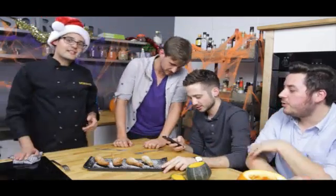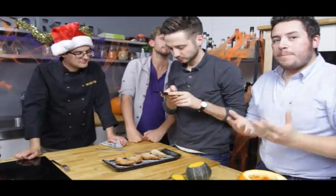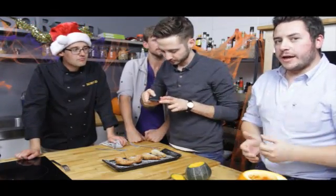I'm really confused. These are... I know what you're thinking. May I explain? Please do. So these are mince pies, are they not? They are mince pies. These are mince pies like you have never seen them before. Ben believes that every food is a lot better if it's on a stick.